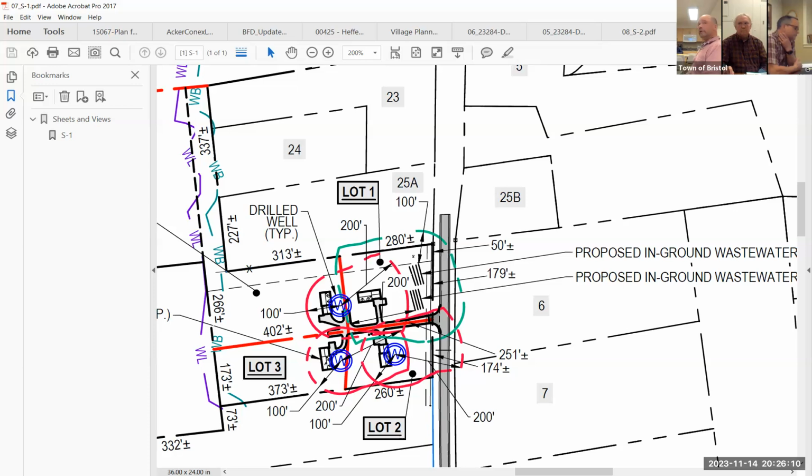So the big concern of the wastewater shield overlapping onto your parcel should really not be a huge concern, in my opinion. It just will have an impact: you can't drill a well within that dotted line. It's called an isolation distance, to keep septic sewage effluent away from drinking water, which is probably a good thing.